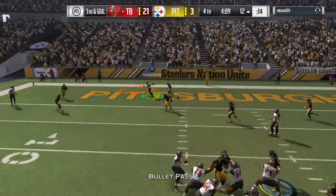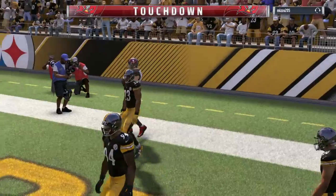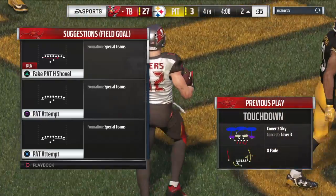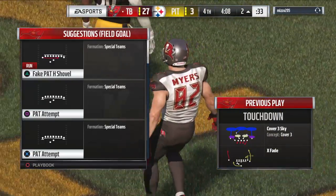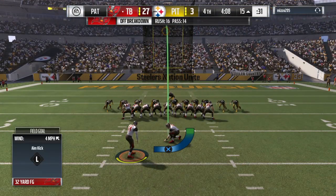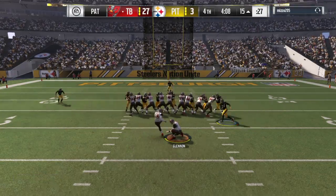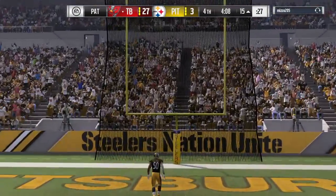3rd and goal, Winston. And he hauls it in for the Buccaneer touchdown. Brandon Myers, an 11-yard touchdown. And the Buccaneers here finding a way to stretch their lead. They had the lead in the 4th, but still passing. Finding a big target for the touchdown. Now that lead grows even more.